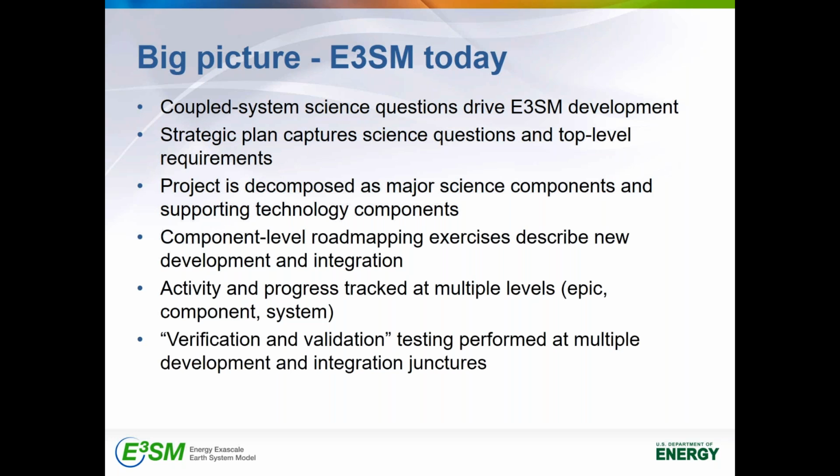The current system actually, I think, does a really good job of implementing verification and validation. I'll have a little bit more to say about those two words later on, exactly what they mean, but we've got quite a sophisticated set of testing that's performed at multiple development and integration junctures that is intended to keep the project stable and robust.